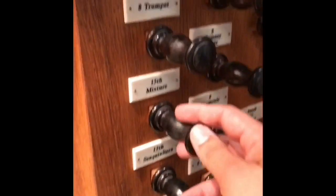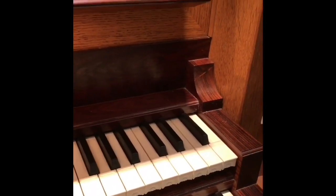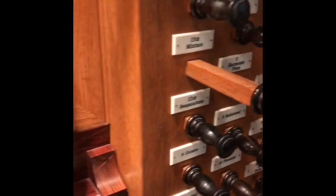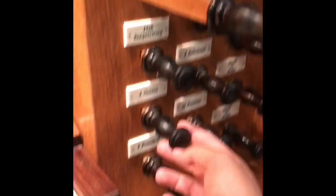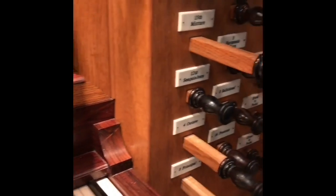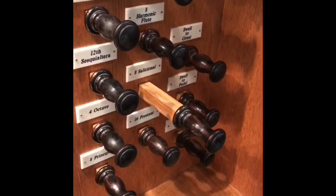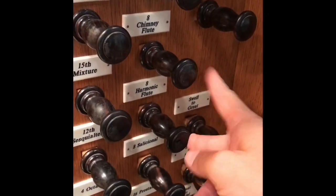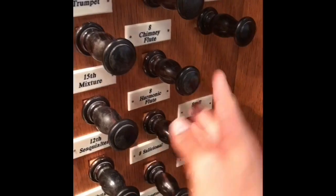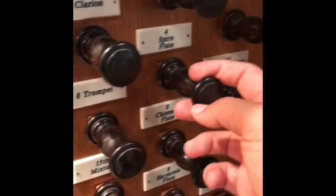So the notes we're actually hearing are this G and that E right there for those 2 mutations. Up above, here's our mixture and another 2-tiered. Pull it out the first time, that's how we engage the 2-foot principal. And pull it out again, now we've got the mixture together with it. So that means these 2, the 2-foot and the mixture, combined with the 4-foot, 8-foot, here's our principal chorus. 8-foot string, the Salicional. And above that we have 2 8-foot flutes. Here's the Harmonic Flute. Contrast, the Chimney Flute. Up above it we've got our 4-foot flute.